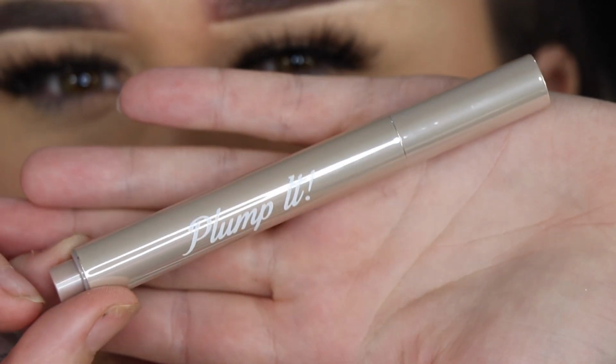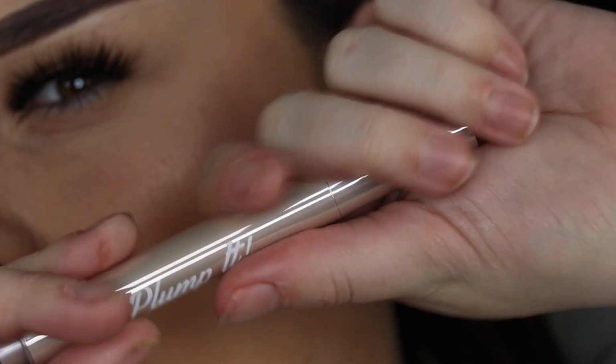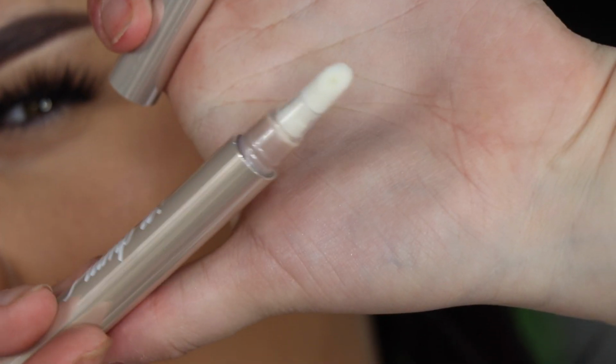Day 16 is next. This is the Plumper Volumizing Lip Oil. It says up to 4 hours of increased lip volume. I feel like I saw one of these last year. I feel like we got something like this. So yeah, it's just like a little lip plumper. I don't think it's got a shade or anything. I think it's literally just a lip plumper, because when you take the lid off, like, yeah.